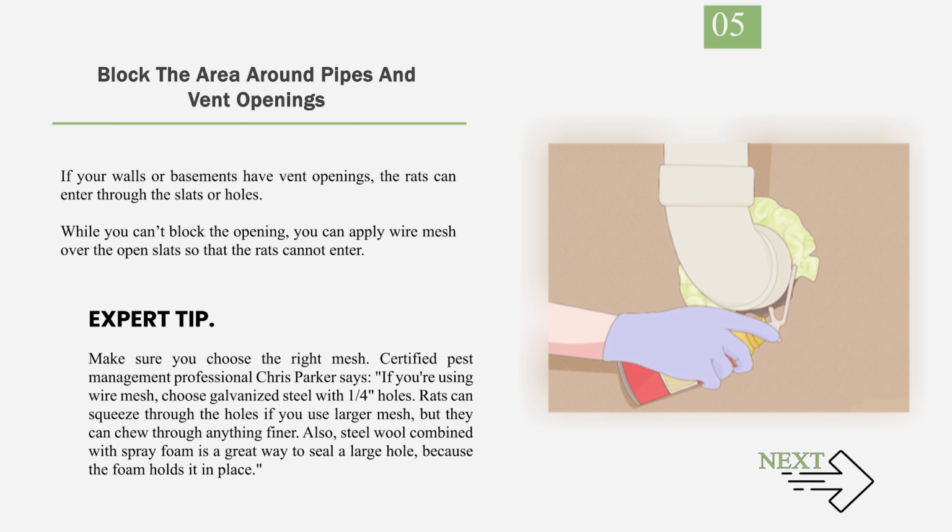Expert tip: make sure you choose the right mesh. Certified pest management professional Channe says, if you're using wire mesh, choose galvanized steel with 1/4 inch holes. Rats can squeeze through the holes if you use larger mesh, but they can chew through anything finer. Also, steel wool combined with spray foam is a great way to seal a large hole, because the foam holds it in place.